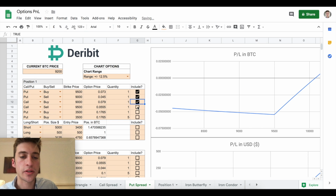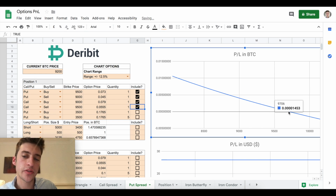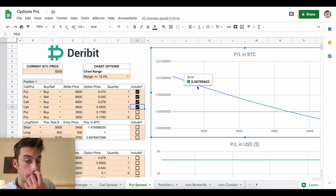So using a combination spread can be a good way to get a very good break-even price. Something like 97.00 does seem to be a good break-even price. And you can see that the lower price goes, the better. Now let's go into hedges.